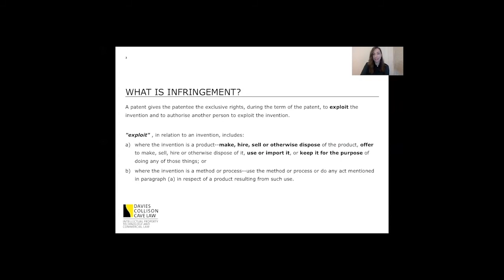So what exactly does it mean to exploit? Where the invention is a product, it means to make, hire, sell, or otherwise dispose of the product, or to offer to make, hire, sell, or otherwise dispose of it, use or import it, or keep it for the purpose of doing any of those things. Where the invention is a method or process, it means to use the method or process or to do any of the things that I just listed in respect of a product resulting from such use.